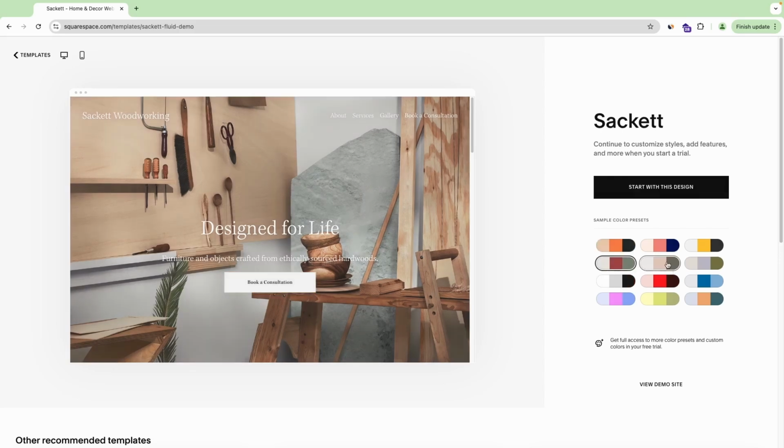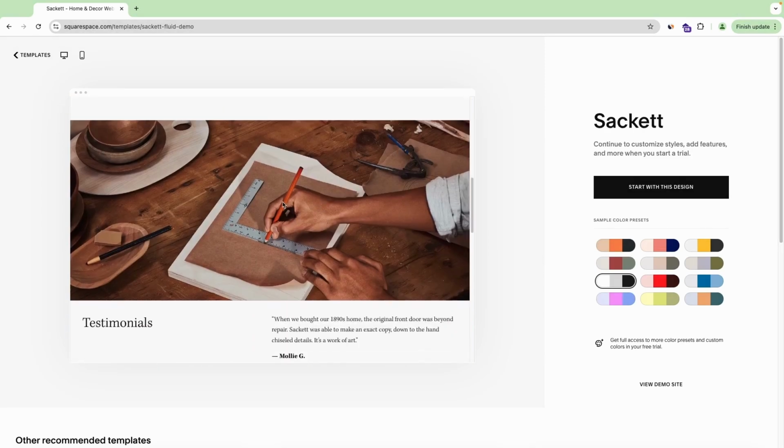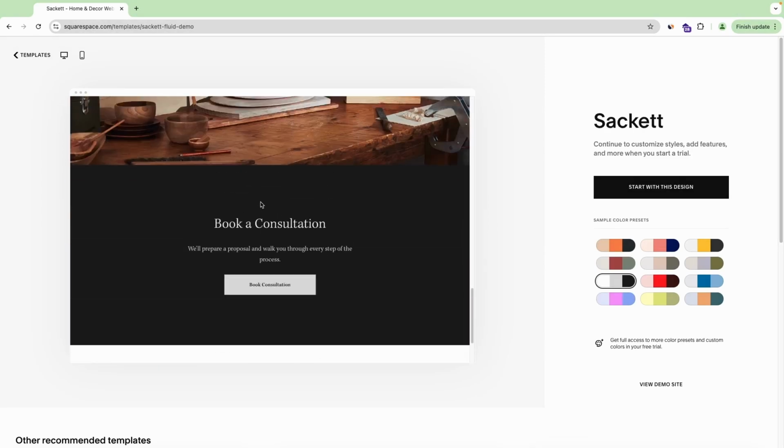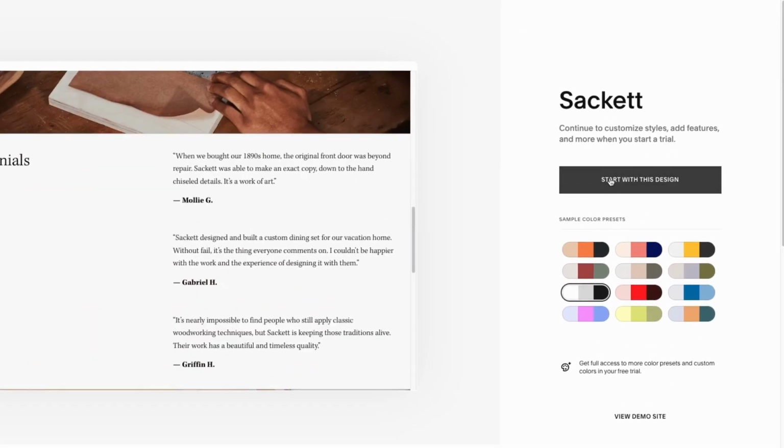But you can see you can just click on these and it will change the color palette slightly. I'm going to go with kind of more of a classic with just this black and white and gray here. I think I really like the way that that looks, but once again, I'm going to show you how to customize this a little bit later as well. And then you can scroll through and see what this template looks like when you do change out all of those different designs. We're going to keep it there and we're going to start with this design.